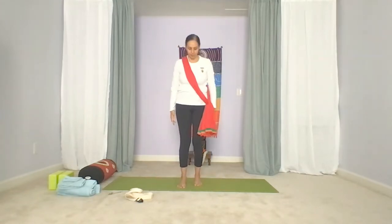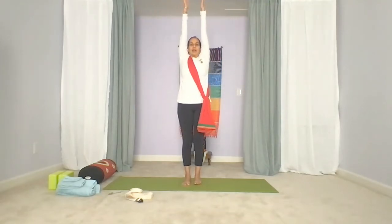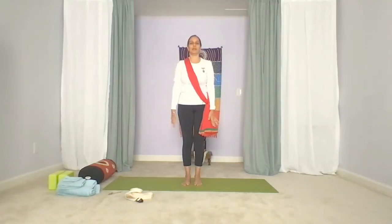feet together. Let's have a deep breath in. Inhale, both hands up. Feel the feet well connected with the earth. Exhale. Two more.